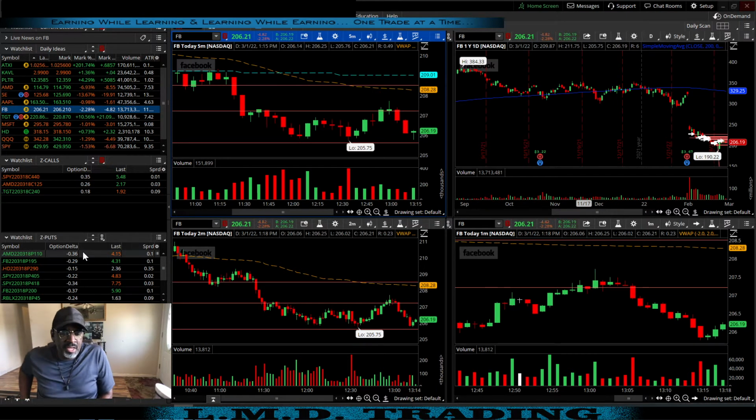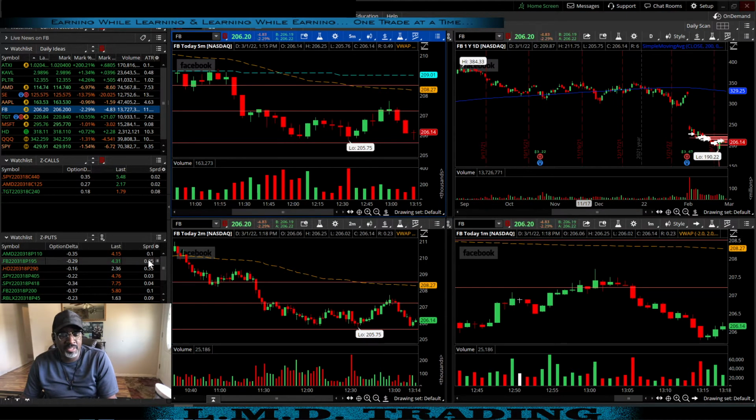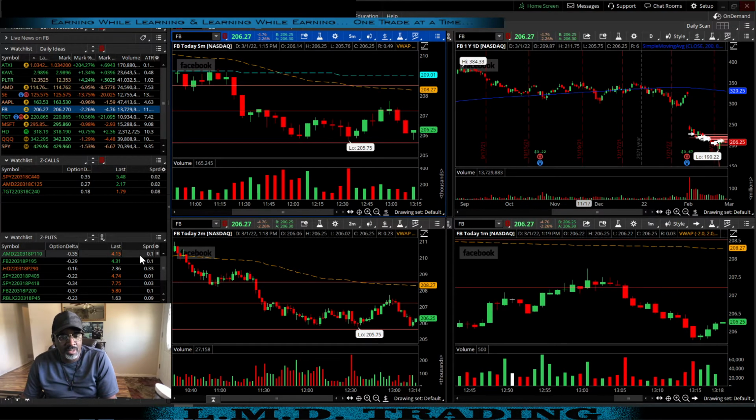I had someone ask me today in the chat room what strike price and what expiration I'm buying my contracts in. For me, I pay no attention to this. I pay no attention to when it's going to expire or the strike price. I pay attention to the delta, which tells me how much I'm going to make on every dollar or how much I'll lose on every dollar. And then I pay attention to the spread. This tells me how much slippage I'm going to get. Because there was, let me pull up SE real quick.